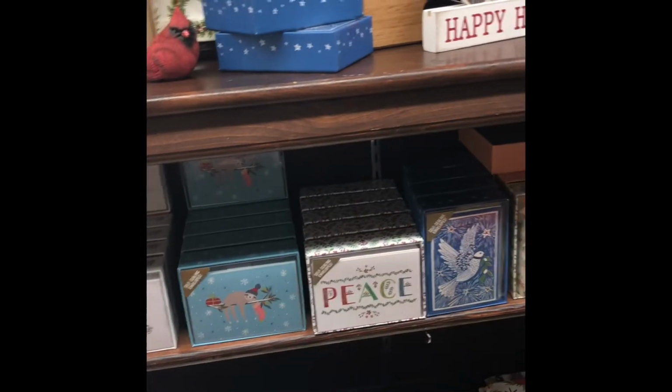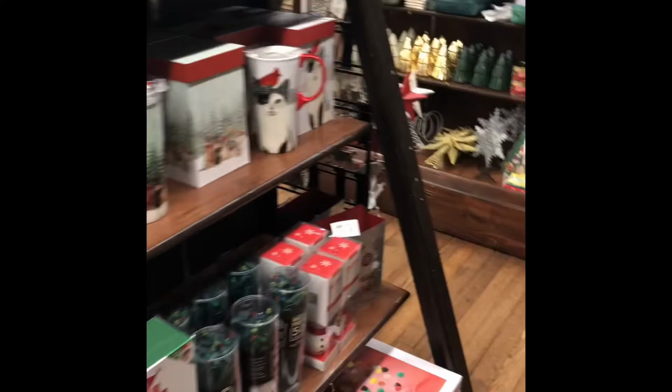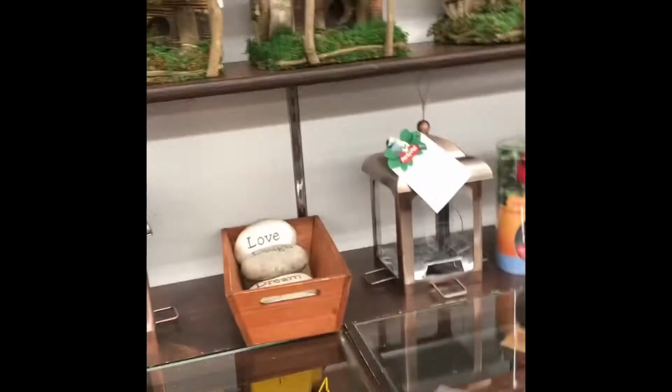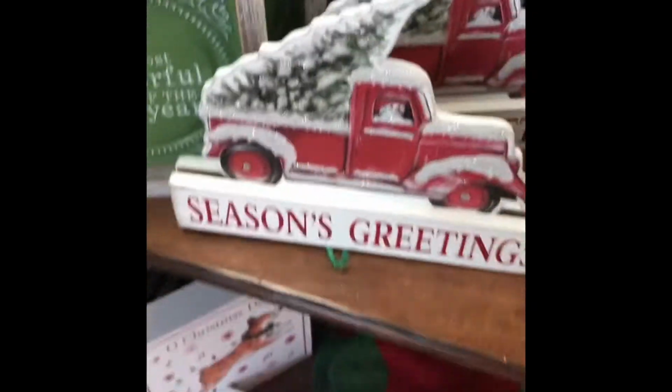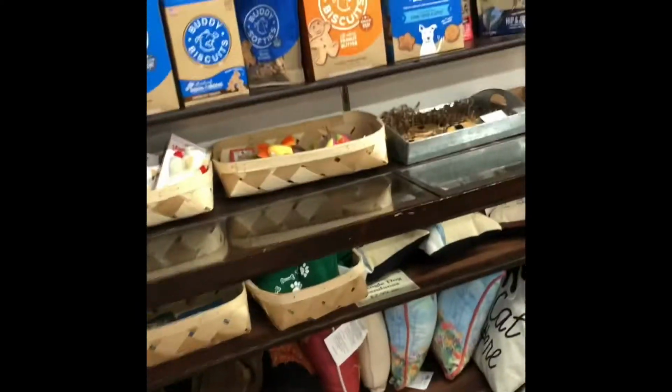Oh, and Christmas cards. Oh my goodness. Bird houses. And then over here, oh, they got little Christmas stuff. I really like, where is it at? There was something here that I really liked and I saw it right there. I think that is so cute with the Christmas tree in the back of the truck. And then they got different stuff for your dogs and cats, bird feeders. I mean, this is just amazing.